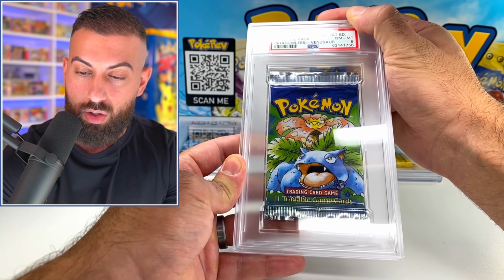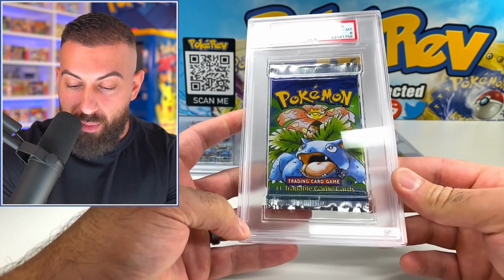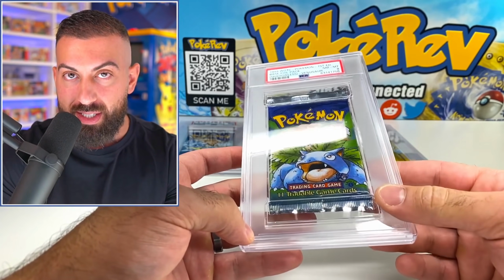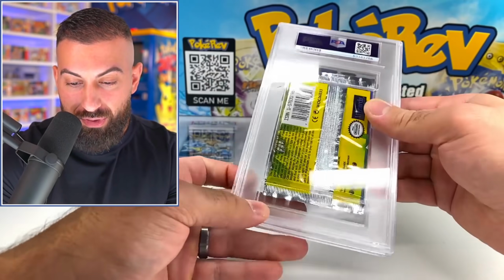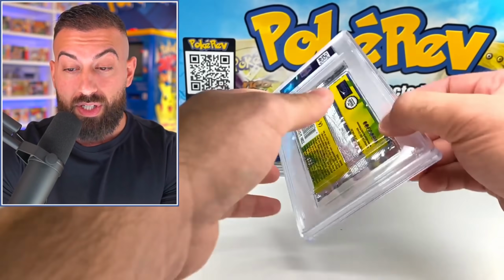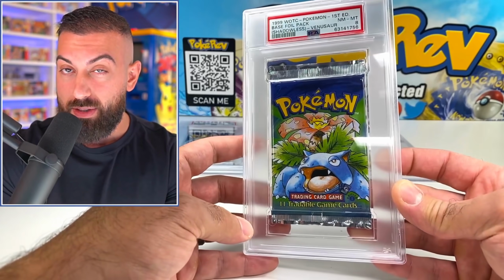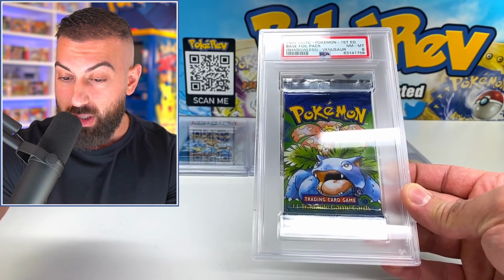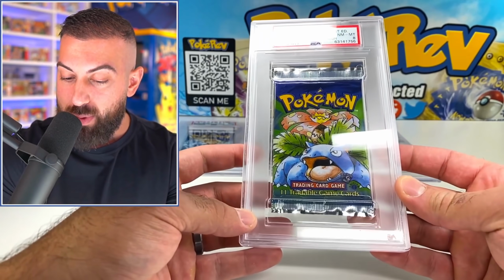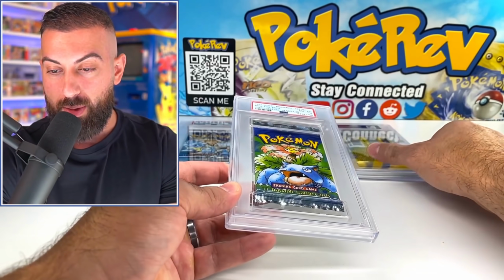Venusaur is, oh, okay. This one also is still an 8. I'm actually really happy about this. Okay, PSA. That's very good. Very good consistency right here. Honestly, I'm actually kind of surprised that none of these have changed grades. I was expecting at least 1 or 2 of them to be different grades, whether it was up a level or down a level. So this actually makes me a lot more confident with the actual pack grading process.